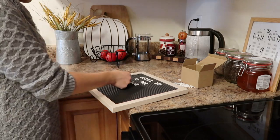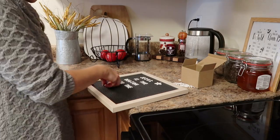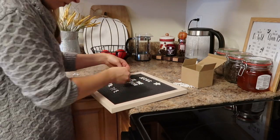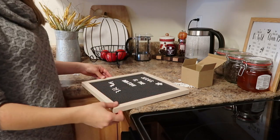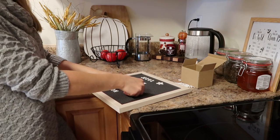I'm always including God and Jesus in it because I don't want to forget that. Life gets you off track sometimes, and I like to have a good reminder on my letter board that I can look at daily. In today's world, with all of the presents and decorations, we can forget and lose track of what Christmas is really about.